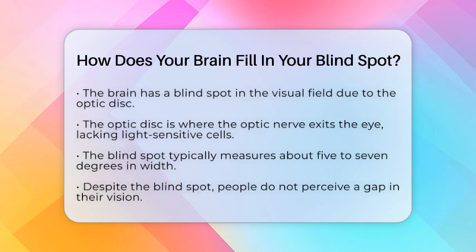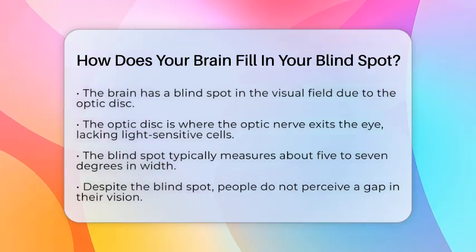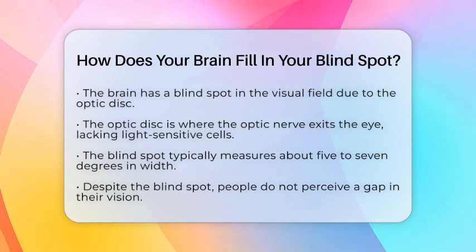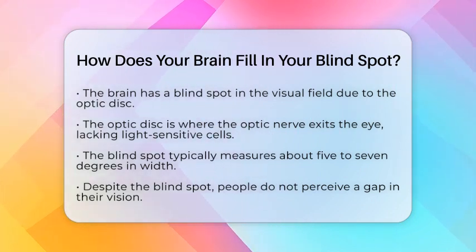This area is known as the blind spot, and it occurs because of the optic disc. This is where the optic nerve exits the eye, and there are no light-sensitive cells there to detect images. This gap is usually about 5 to 7 degrees wide in the outer part of your vision.